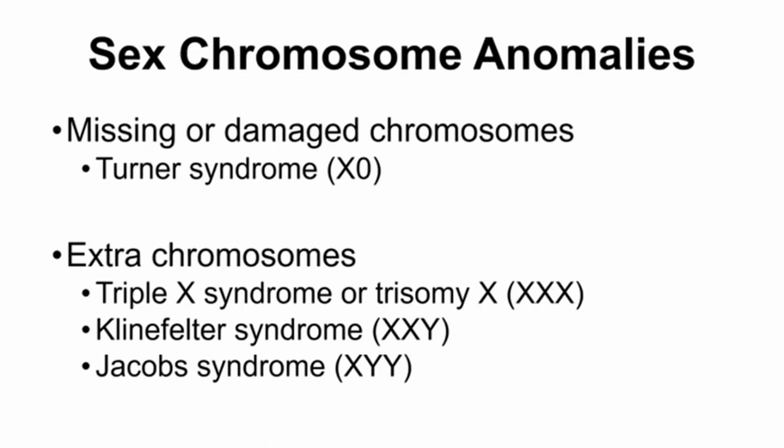For our others, so that's the one where we have missing chromosomes. With extra chromosomes, there are 3 that are fairly common. The first being triple X syndrome or trisomy X, which just means you have 3 copies of an X chromosome. Once again, there's no Y present, which means no TDF, so we would have female physiology. This one is actually fairly common and occurs in 1 out of every 1,000 females.